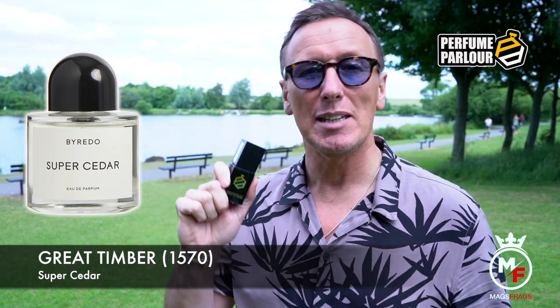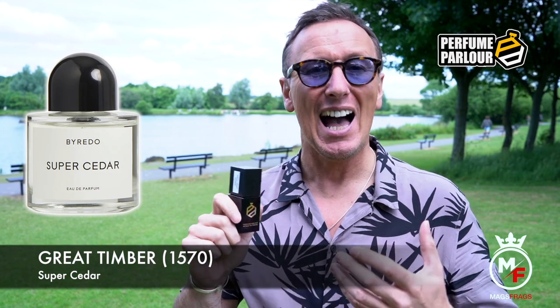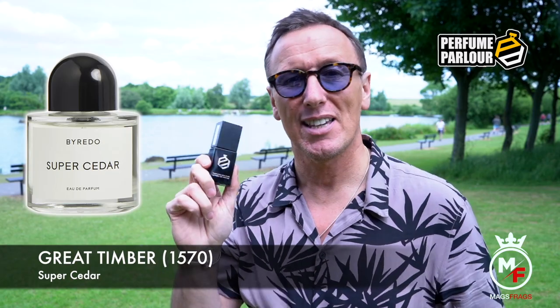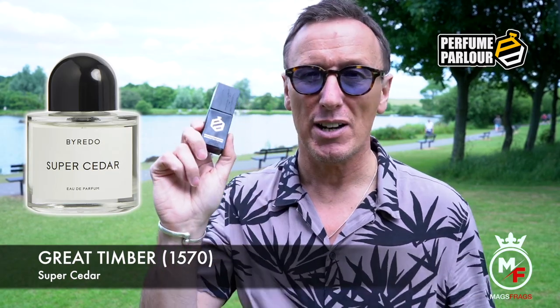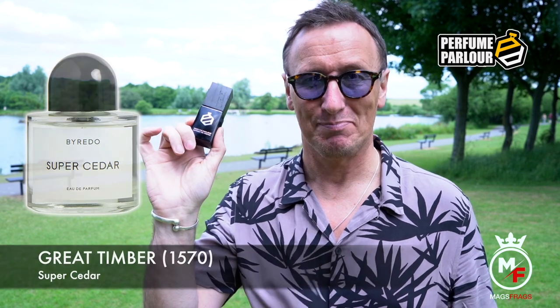It's unfortunately the most underwhelming one on this list for me, even more so than the Oliver Peoples one, because at least that had a really nice opening. In fact, I'd probably go as far as to say that this one is probably my least favourite fragrance that I've ever picked up from the Perfume Parlour. It's straight up boring and not one that I'd ever recommend to anybody, unfortunately.